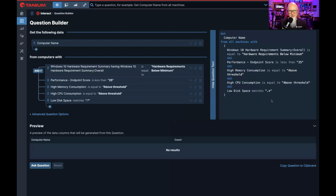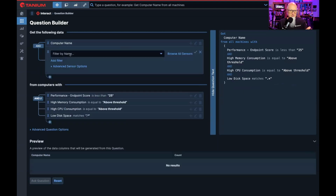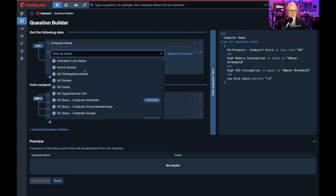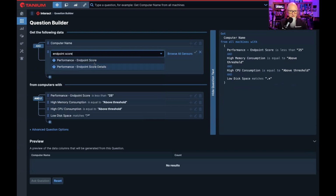So what I like about this, like we said earlier, is it gives you the sensors you may not have thought about using. So then I can come in here and I can just hit the trash can on that first one if that's not really what I'm after. And then maybe I just want to hit get the following data. So it gave me the computer name, but maybe I want to add the endpoint score in there as well. So I can just add that row, and just start typing endpoint score. There we go.